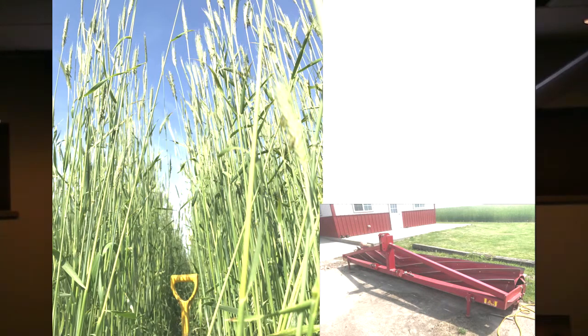Here's another picture of that tall rye. See the shovel handle there? We've got rye in excess of 7 feet, so there is a lot of biomass. But that isn't every year; some years you'll be challenged to get rye 8 to 10 inches tall.